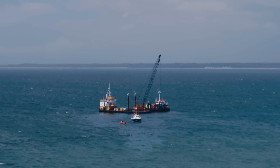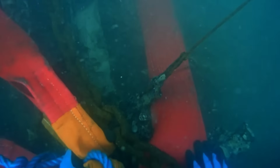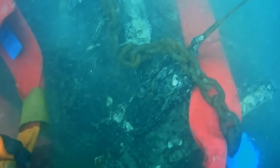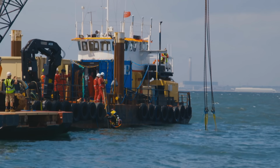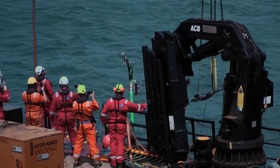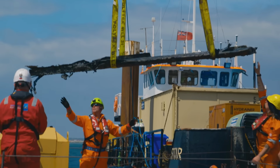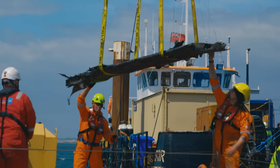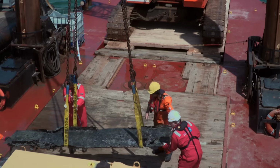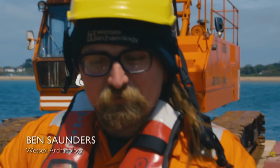Despite the setback, the divers have managed to isolate a large part of one of the wings and are carefully preparing it for lifting. Slowly, the unbroken wing piece is brought up from the seafloor. Once out of the water, the team need to work quickly. It starts to decay as soon as it comes out. It's been in the sea for 75 years or so.